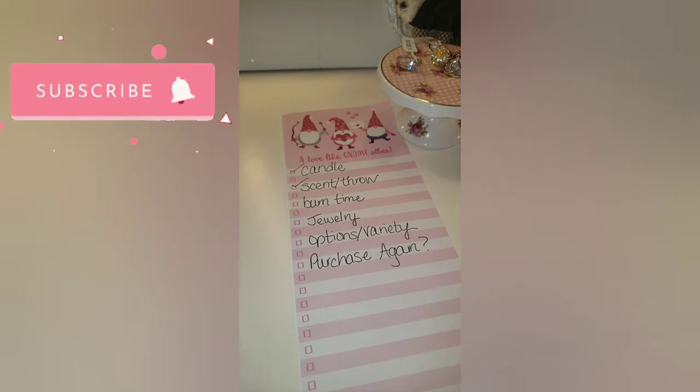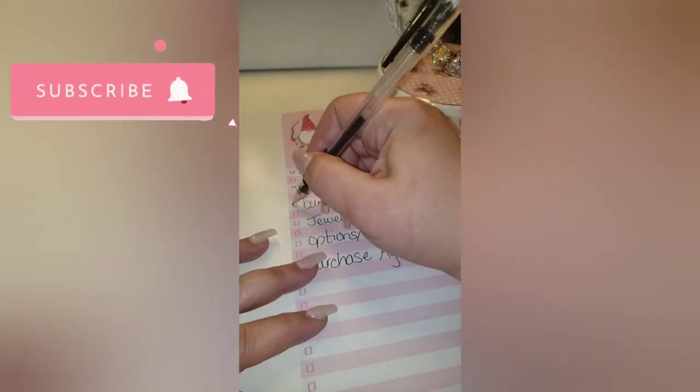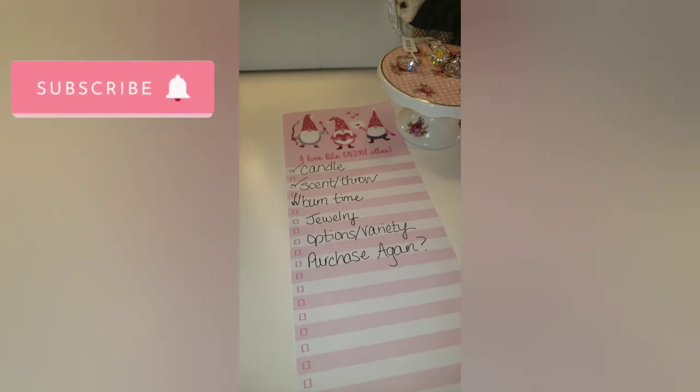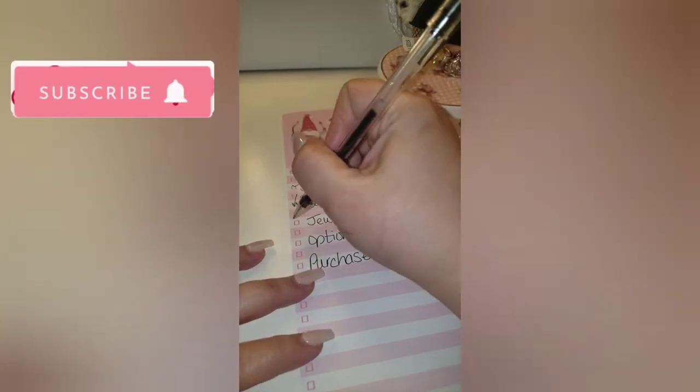Burn time, yes, double check that. This is a very long burning candle. Considering that it's a soy blend, I was very surprised by that. Very long burning.